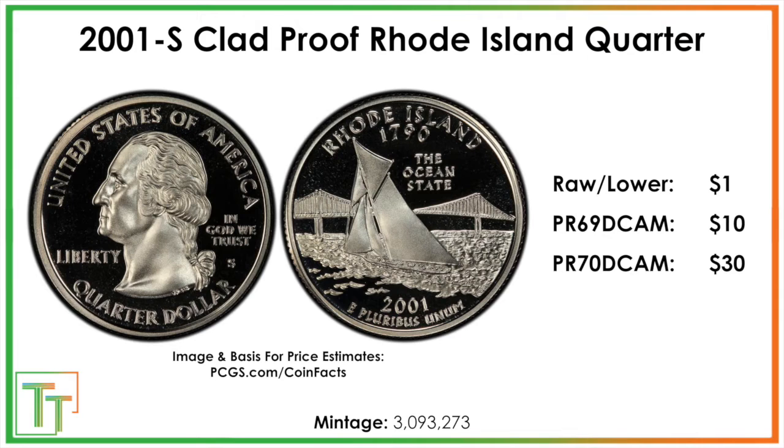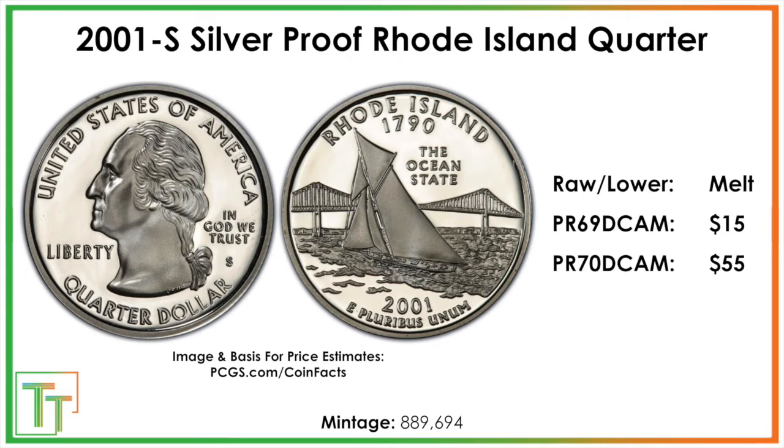Then on the clad proof, don't grade these, nor should you grade the silver proof coins, but I always include those just as a reminder.